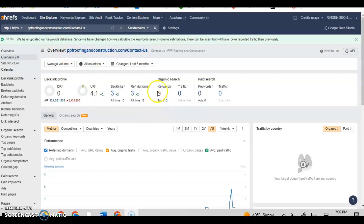We can also see here the keywords. On here you have 0 keywords. That means you're bringing in 0 traffic for your website. So you have 0 keywords on your website. Meaning, like we were talking about at the beginning, you want to have a lot of content on there with certain keywords that people actually search for. And right now on your website, you actually have 0. So with that, you're bringing in no traffic through your website.